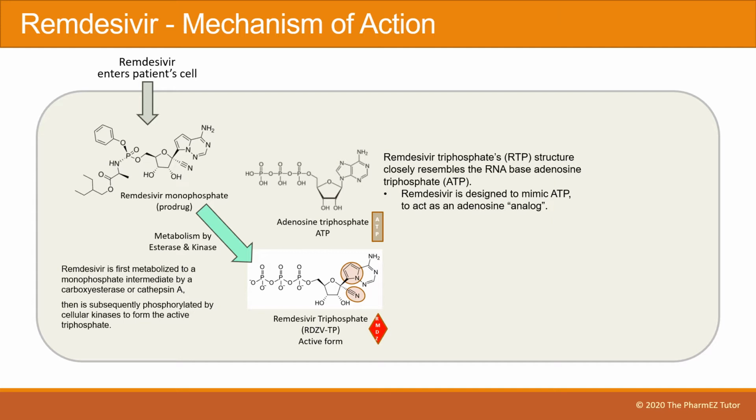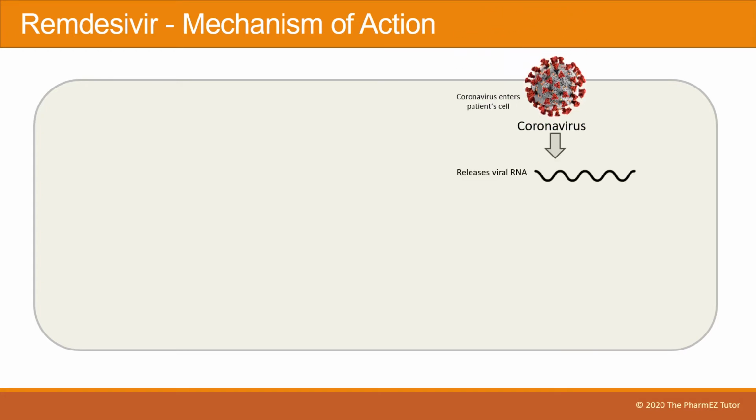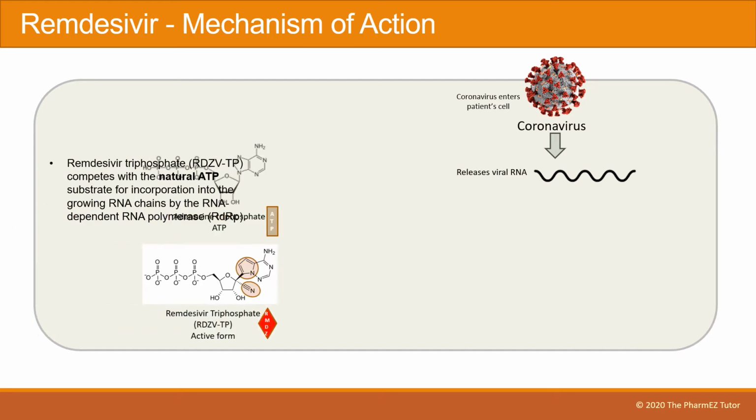Remdesivir triphosphate structure closely resembles the RNA-based adenosine triphosphate, which we talked about earlier. Remdesivir is designed to mimic ATP to act as an adenosine analog. So let's put these two events together to see how remdesivir works. The coronavirus enters the patient's cell and releases its viral RNA.